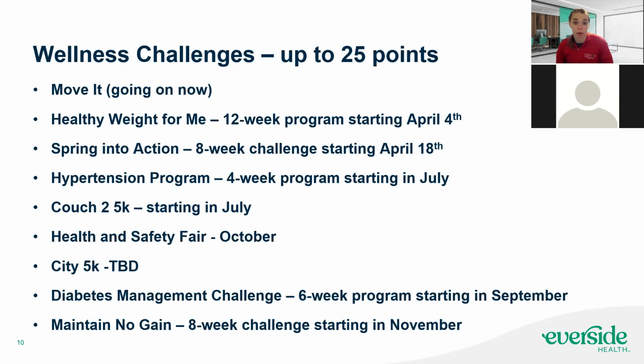The hypertension program is going to be coming up in July. So this is a program to help you manage your blood pressure. We have a Couch to 5K program starting in July too. Typically we have a 5K along with the health and safety fair. That's still kind of to be determined if we're going to be having that. So kind of stay tuned, but the Couch to 5K program you can do on your own, and it helps you get ready for that 5K so that you're ready to go for it.